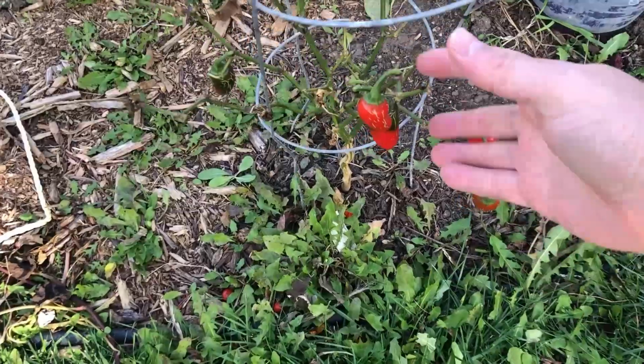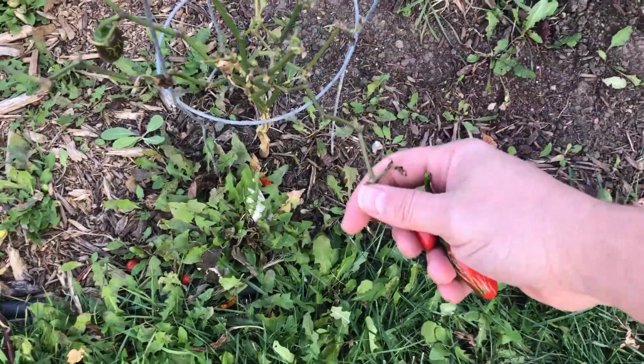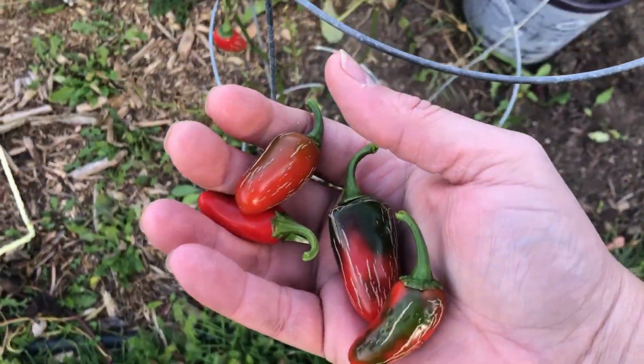The leaves on our jalapeno are completely gone, but the peppers have reddened up nicely, so we'll pull these off and enjoy them. Probably put some of these in our soup. We'll eat them straight like this. They're super hot and great tasting.